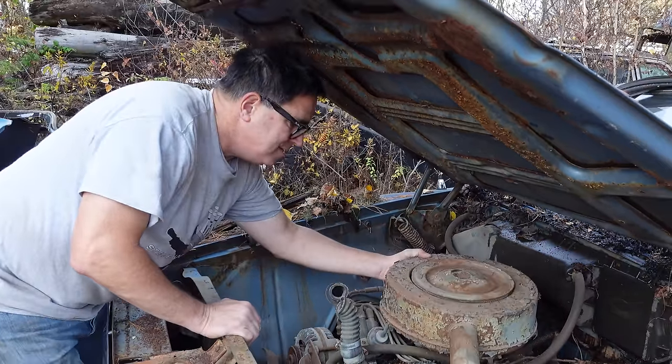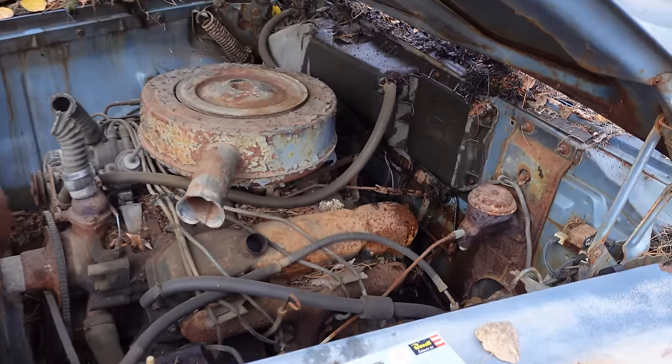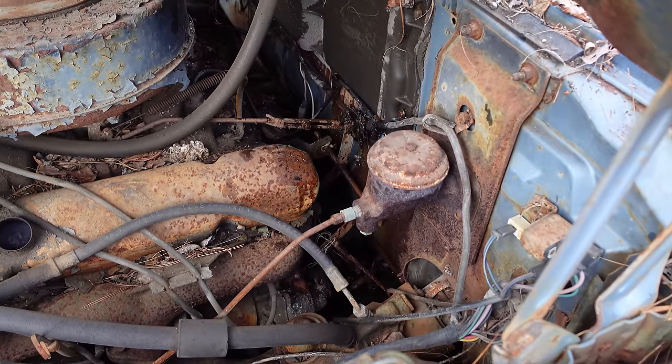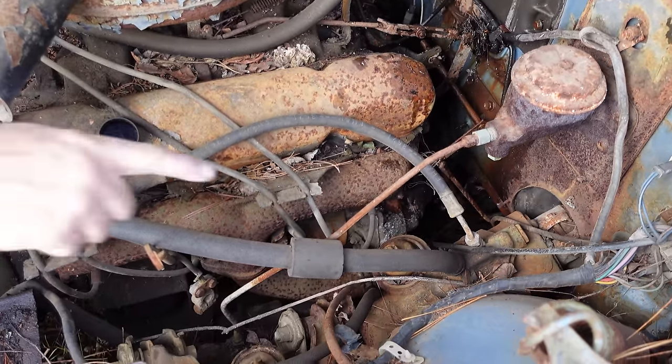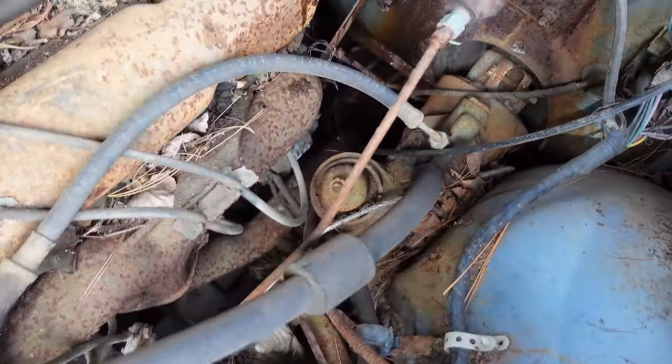Now, this one's not an air conditioning car, just got the heater. Single pot master cylinder, manual brakes, an interesting detail on this one. And this one is also a power steering car. Here's the box here. Kind of a weird deal on these things. The box is integral with the steering column.